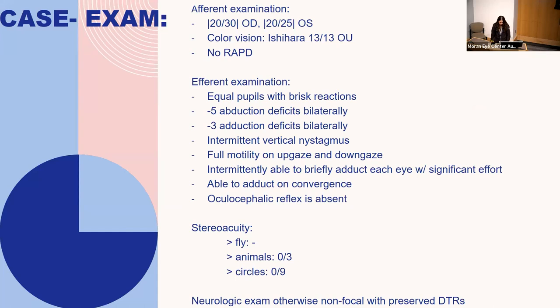In the primary position, her eyes were notable for esotropia bilaterally, left greater than right. Examination revealed 20/30 visual acuity in the right eye with 20/25 in the left eye, with normal color vision bilaterally and no RAPD present.